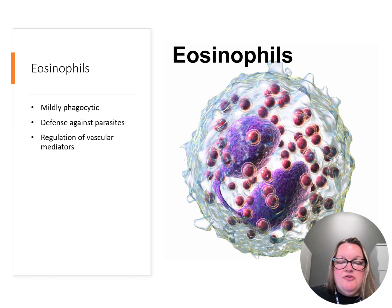Eosinophils, these are another type of granulocyte. They are somewhat phagocytic, meaning that they ingest, and they are another primary defense in the body against parasites. They regulate vascular mediators released from mast cells like histamine. That means that eosinophils play a very important part in allergic conditions and can contribute to tissue damage.